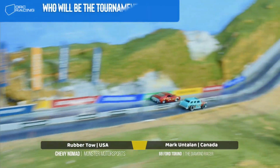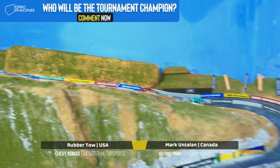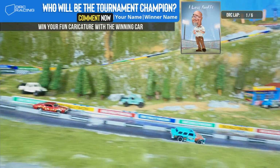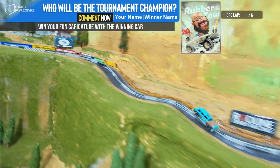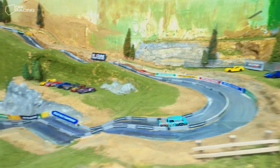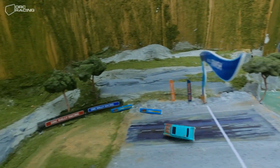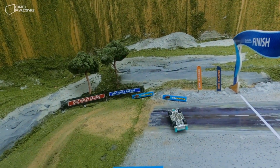And the drivers are off. It's a fast start for both cars. The Nomad is building a nice lead after turn 1 and going into turn 2. The Torino is not that far behind, but he needs to start making up ground. Will the Nomad hold him off? There's just one treacherous ramp in his way, and yes, the Nomad takes the first lap with a hard roof landing, right on the finish line.